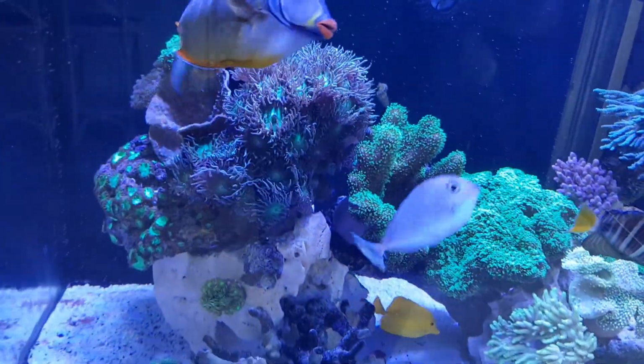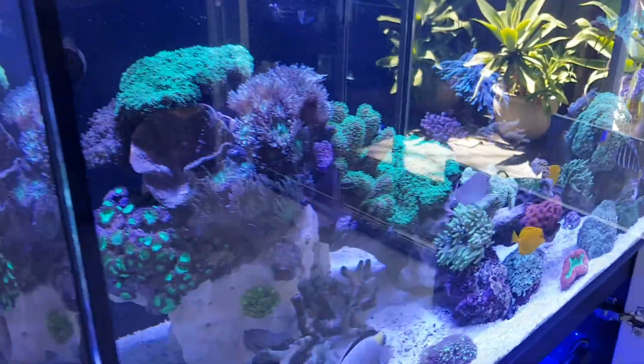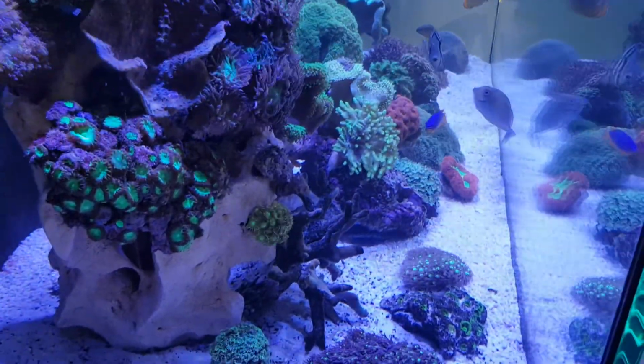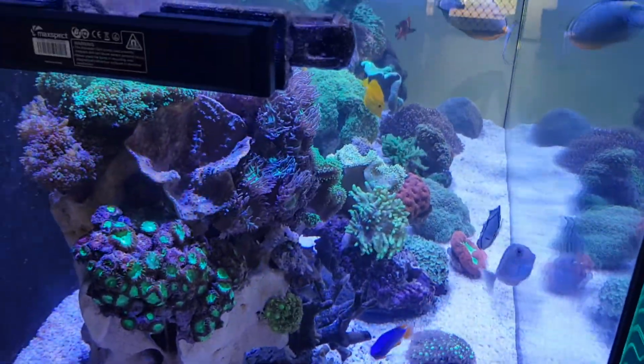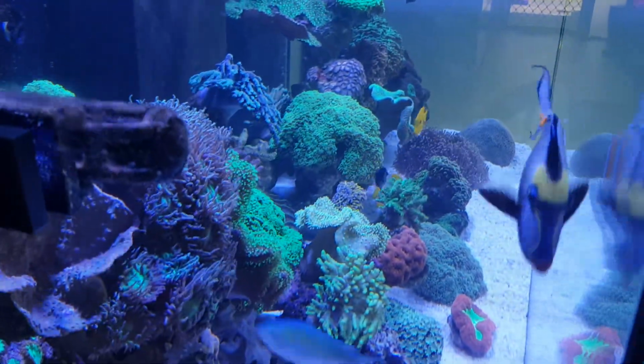Yeah, the water parameters in the tank are excellent. I have Majestic Aquariums in Sydney do some testing on the water quite regularly. And last test, everything was good.